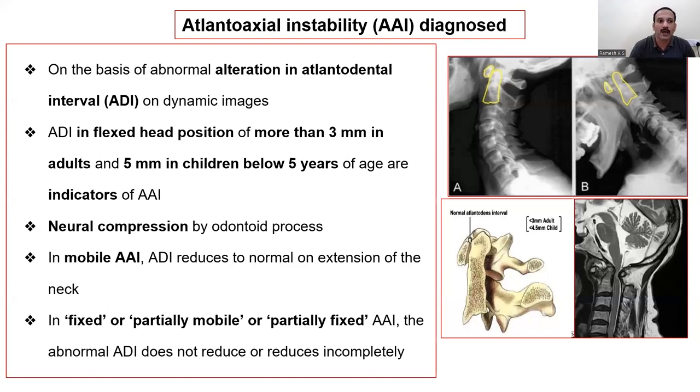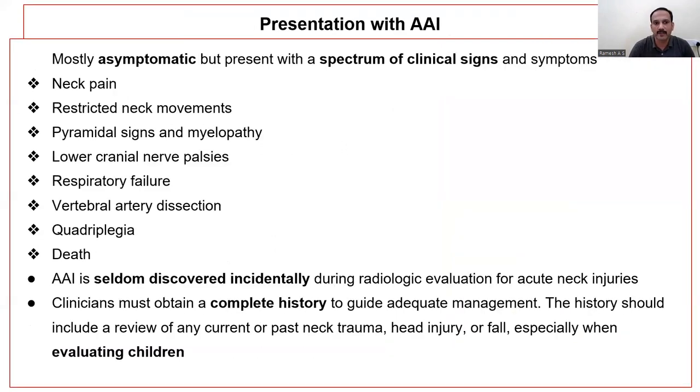How do they present? Most of the patients are asymptomatic, but they can present with a spectrum of clinical signs and symptoms like neck pain, restricted neck movements, pyramidal signs and myelopathy, lower cranial palsies, respiratory failure, vertebral artery dissection, quadriplegia, sometimes death. Atlanto-axial instability is seldom discovered incidentally during radiological evaluation. Clinicians must obtain a complete history for adequate management. A history of past or previous trauma is very important, especially in children.